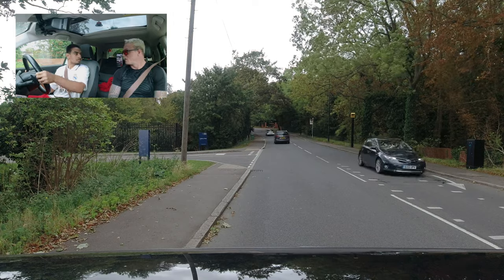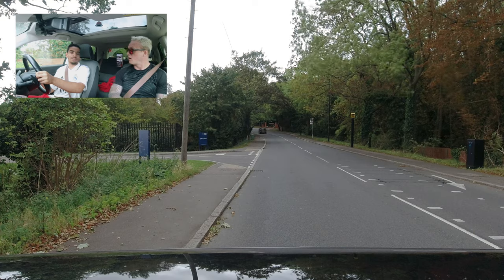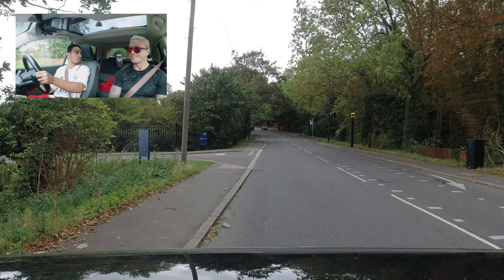Automatic handbrakes will automatically turn off when you apply the accelerator as well. So you can turn it off manually or just accelerate and the car will go.